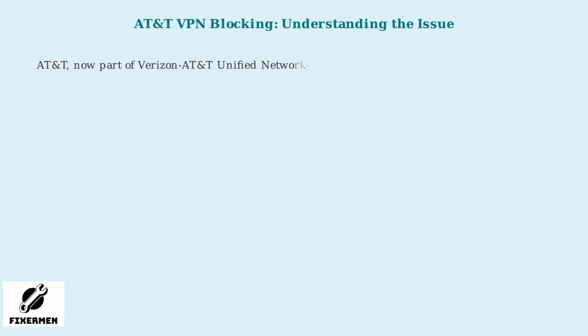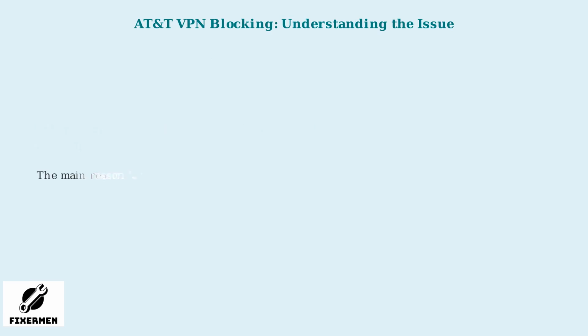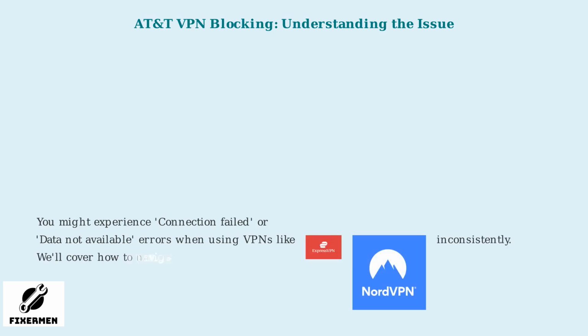AT&T, now part of Verizon AT&T Unified Networks, is actively implementing measures to restrict VPN usage on its mobile data networks. This isn't universal, but more aggressive on prepaid and unlimited plans. The main reason is to manage bandwidth, prevent abuse, and enforce fair usage policies. You might experience connection failed or data not available errors when using VPNs like ExpressVPN or NordVPN inconsistently. We'll cover how to navigate these blocks.